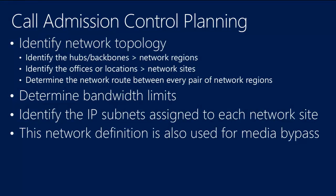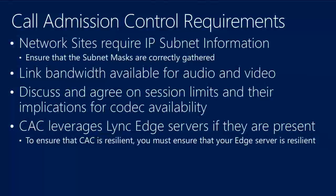And I think the biggest piece here, if you plan to use media bypass, if you have any desire to, and you plan to deploy CAC, is that CAC can handle supernetting, in the sense that I can put in a class B network that covers this particular network site or this particular region, and everything's handled from here. But from a media bypass perspective, we have to know the actual host subnet. So if you have plans to deploy both, then you need to painfully go through the process of defining all those subnets that are defined on those host machines as well. And then again, network sites require IP subnet information, and Lync bandwidth available for audio and video. What are we going to set our session limits to? What are we going to set our total bandwidth limits to?